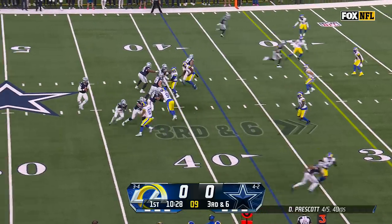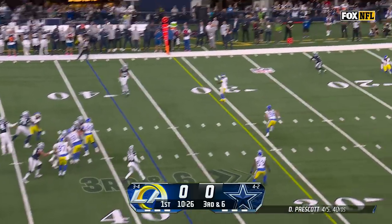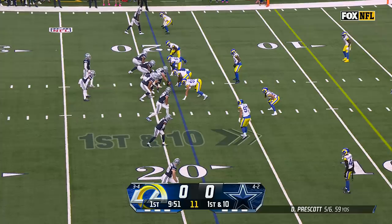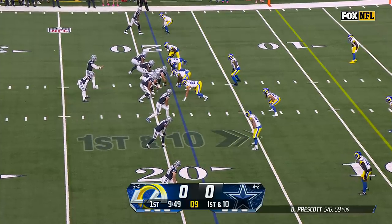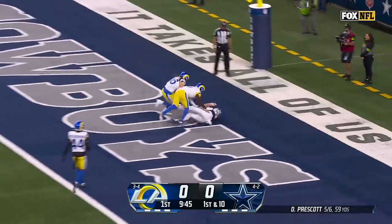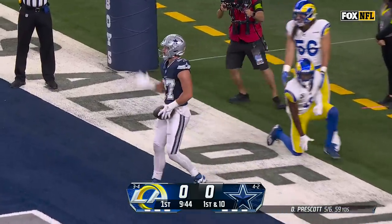They need six. Four-man rush. This time, block. Far side of the field, and it's caught for a first down. Brandon Cooks has it. Prescott going to the end zone, caught for the touchdown, Ferguson.